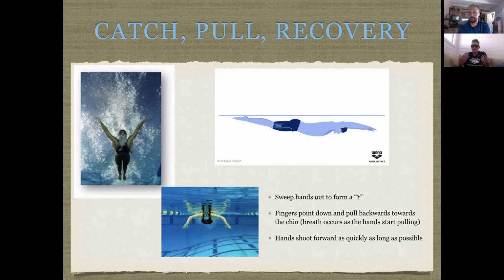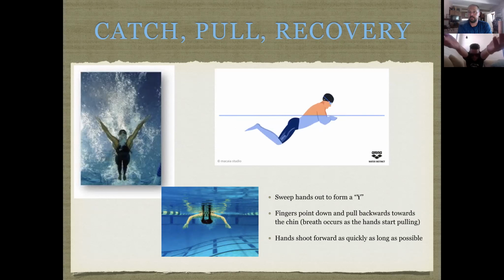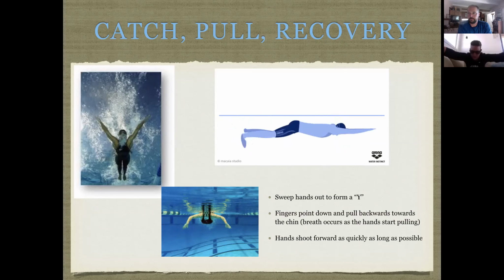Yep. So it makes sense on the recovery to be able to push through and get into a full streamline. You're not going to get all the way to a full streamline, but be able to get to a loose streamline. And when you hit that recovery and you've got your hands technically upside down, you get to here, your elbows are on the bottom. And then from there, to start your next stroke, you now have to turn your hands all the way over just to start your out sweep. Right. And that, again, all that stuff takes up time to do that.